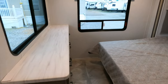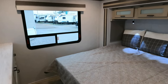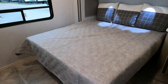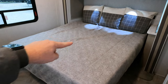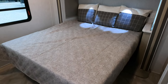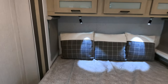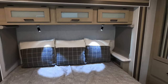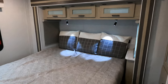Once you're down, your ceiling height is 6'7". This is what the manufacturer is calling a custom king bed. The dimensions are 66 inches wide by 80 inches long, so it's honestly more of a queen size residential mattress. No valance on the windows. You do have a shelf over here, plus additional 110 and a USB charger.